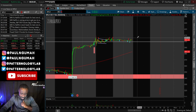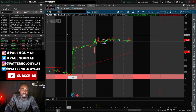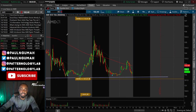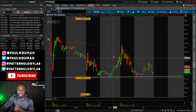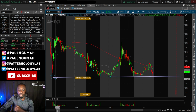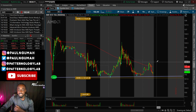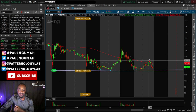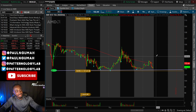Now let's see here. The last one that we gotta look at is, not BABA, AMD. All right, AMD has been testing the support of 101 right here, and another one right here, and another one right here. Set your alerts at 101 and wait for the breakdown. If it breaks down, then we could see it drop all the way down towards 99 today, I think. All right, so that's my very honest thoughts on all of these stocks.